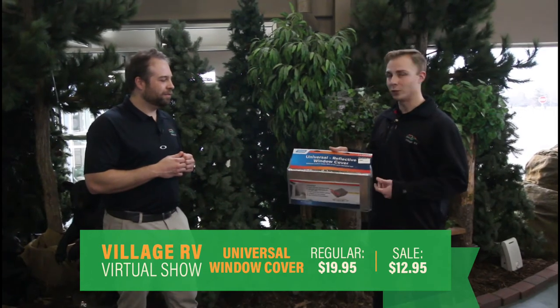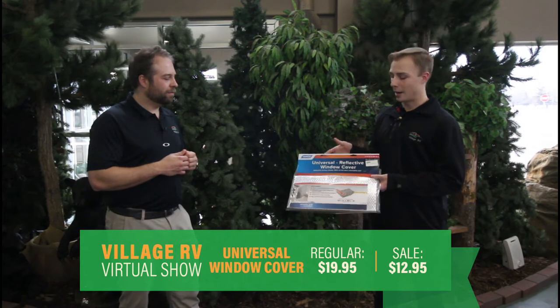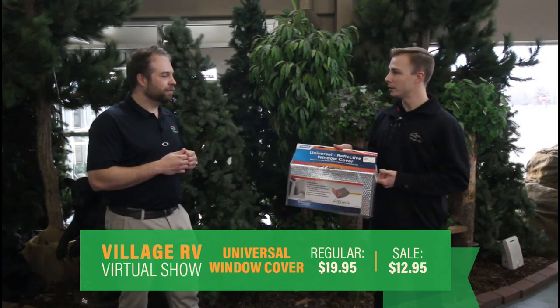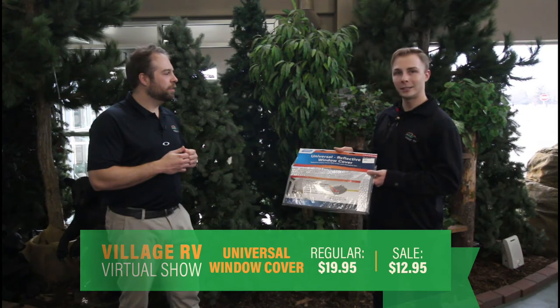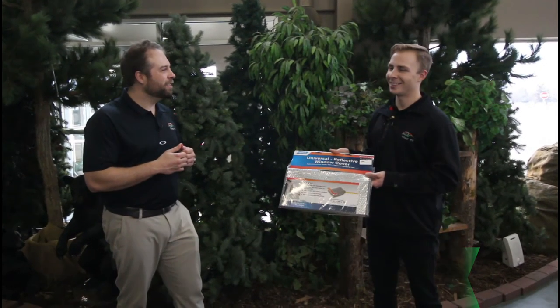So this is awesome. It's a universal fit. Most entrance doors have this. I would say about 90-95% have this one on it. And it just goes on with some stick-on application pieces, and it's easy to remove after that as well. Awesome. And what do you usually sell this for? These are $19.95. What do you have it on sale for? $12.95. Awesome. Thank you, Morgan. No problem.